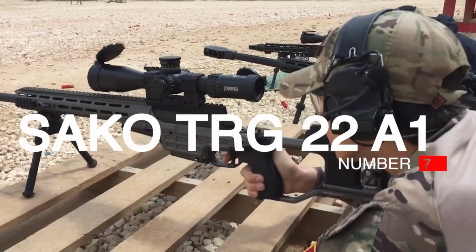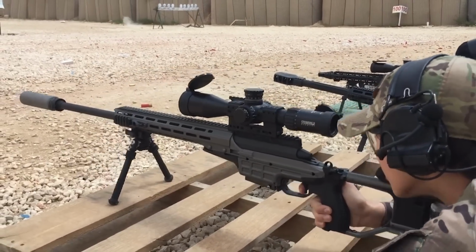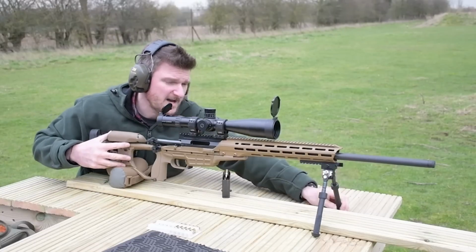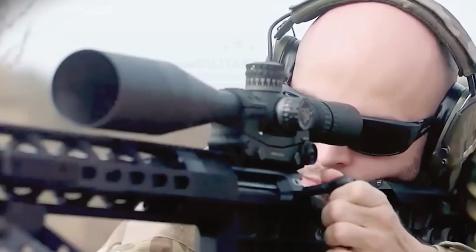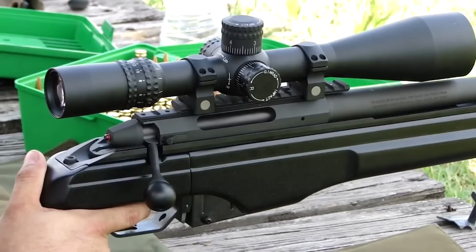Number 7. Sako TRG-22A1, $7,399. This Finnish sniper rifle became one of our favorites after just one range session. Of all the rifles we've ever shot, and there have been many dozens over the years, the Sako TRG-22A1 is the most accurate of the lot, which is quite an achievement.